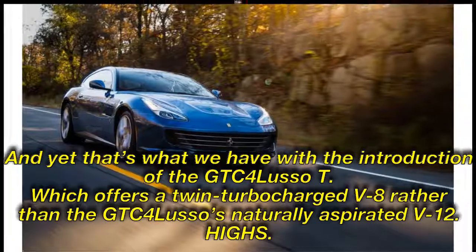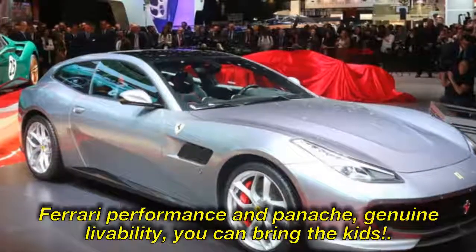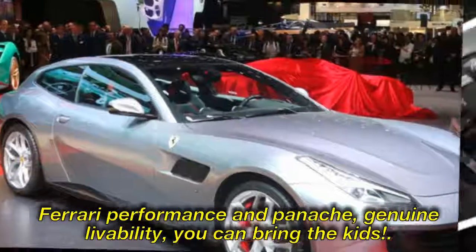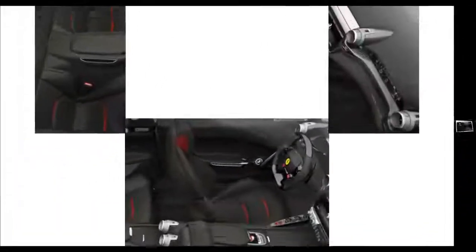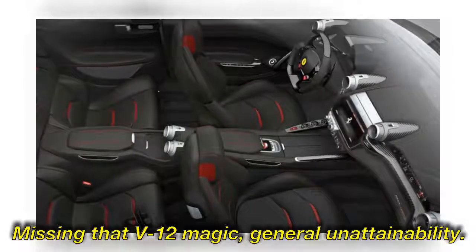Highs. Ferrari performance and panache, genuine livability, you can bring the kids. Lows. Missing that V12 magic, general unattainability.